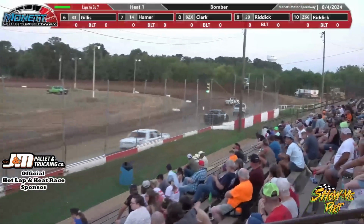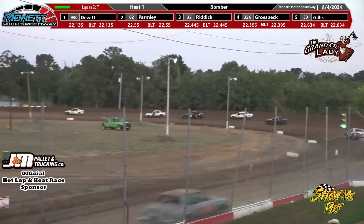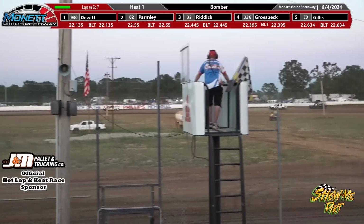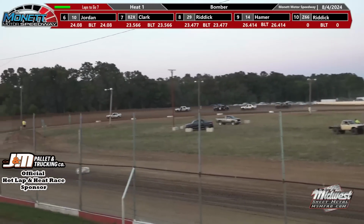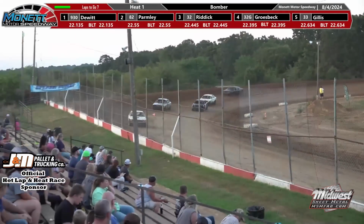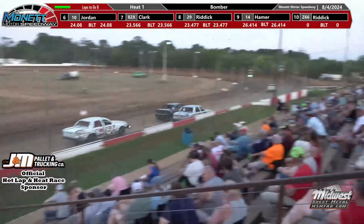James DeWitt going to lead lap number 1. Jesse Parmalee, Zach Riddick rounding out your top 3. Top 5 starting to break away from me. The rest of the field there, Michael Grosbeck and Michael Gillison jumping in that top 5. James DeWitt out front big. Couple teammates going to fight for that 6th spot. That's the number 10 of Larry Jordan and Evan Clark in the 82X. Clark with the advantage.